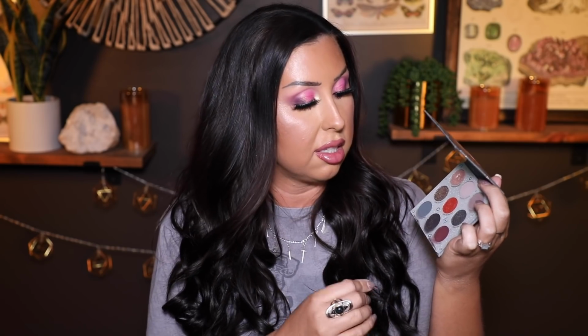I think if you're a Star Wars fan, you'll love this, of course, but even if you're not, if you like this color story and you're wondering if the quality's good, it really is. This is such a nice palette, and I enjoy it. I've really enjoyed working with it. I think it's so good.